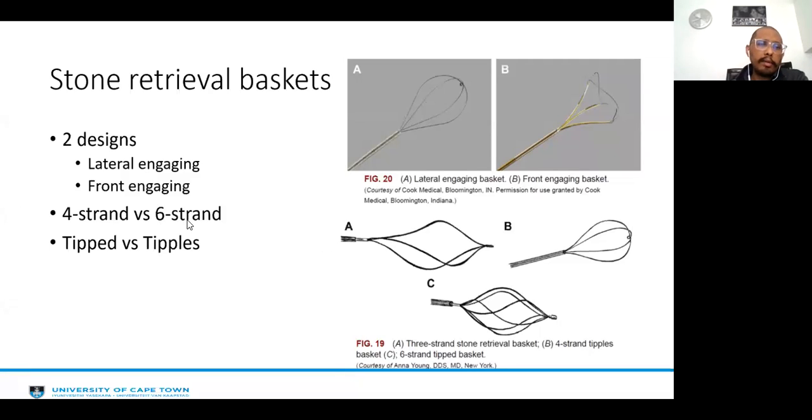So of the more common baskets, you get a 4-strand or a 6-strand, and you can see in number A, there's also a 3-strand basket, but it's not so commonly available. Then you also get the tipped ones, as you can see with A and C, and the ones without a tip, as you can see with B. Now the tip is quite handy to get past or around the stone, because these wires are quite flimsy.